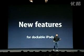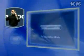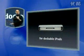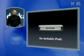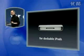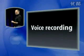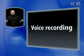Now today we're going to make it even better. We've got some new features to announce for dockable iPods. What's a dockable iPod? A dockable iPod is an iPod that slips in the dock. It's got a connector on the bottom. And as you'll see, these new features need that connector. So the first new feature, the most heavily requested new feature we've ever had on an iPod, is voice recording. The dockable iPods are going to do voice recording.